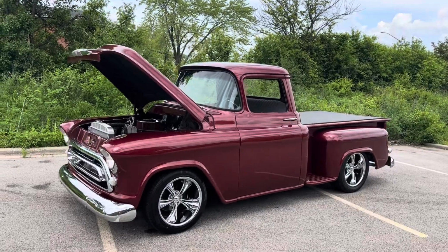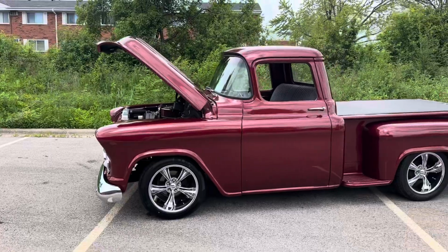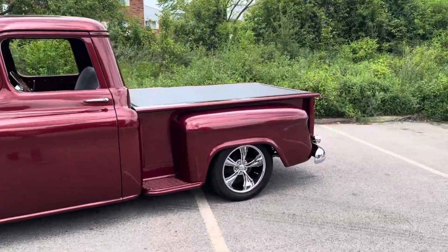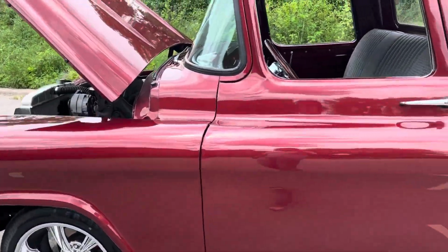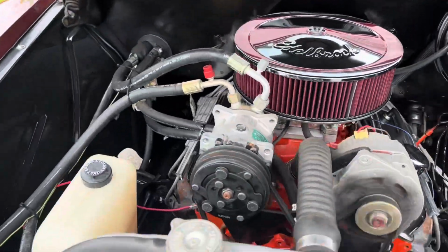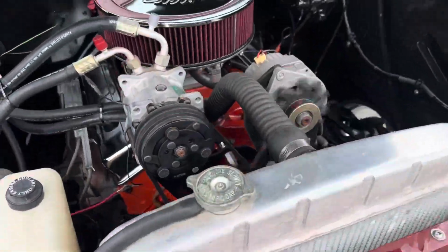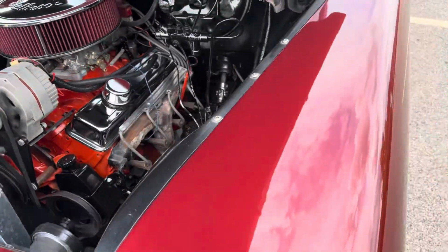And today I'm bringing you this new arrival, a 1957 Chevrolet CK10 pickup truck. This thing is a really presentable cruiser. 350 engine, nothing special. Sounds like it's got a nice cam in it. 4-barrel intake, AC, dual exhaust.